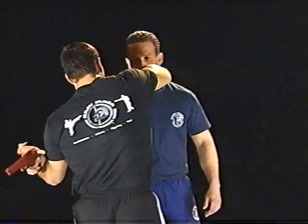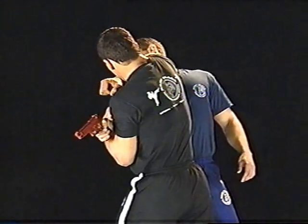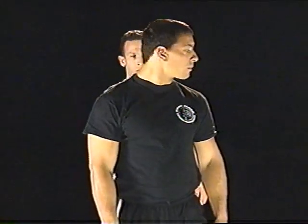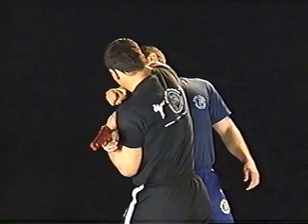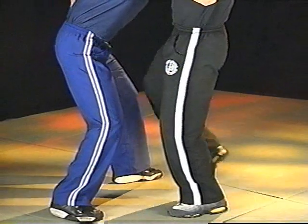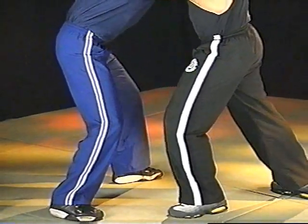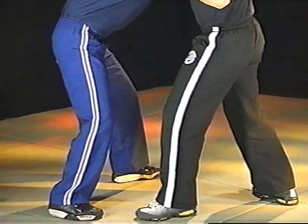We see how Amir is avoiding the line of fire while redirecting it also. He's trapping the opponent's forearm like a handcuff. It cannot move. After the elbow strike, you give a knee kick. Note that Amir's front leg, his left leg, his advancing leg, is very, very close to John's body.